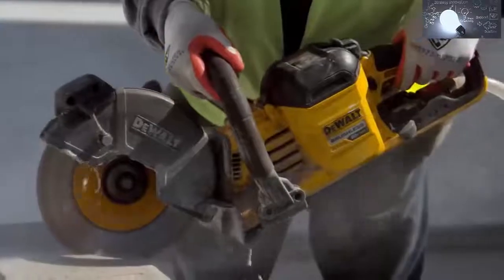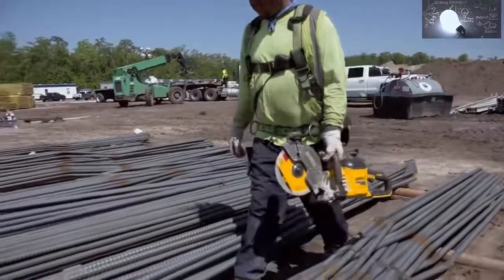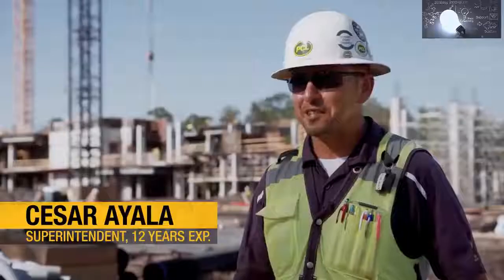It's not too heavy, it's special for climbing on top of walls. Oh yeah, the weight of the saw is great. It weighs about half your average gasoline saw. You can walk with it 2-3 floors. You don't have to get it with a crane. That's one of my favorite tools.